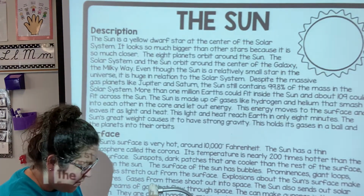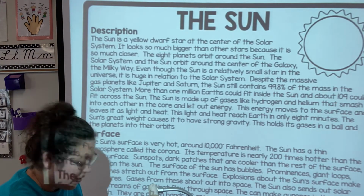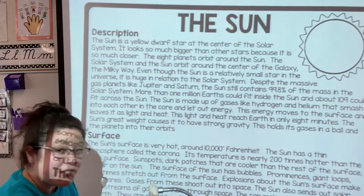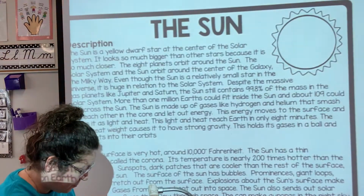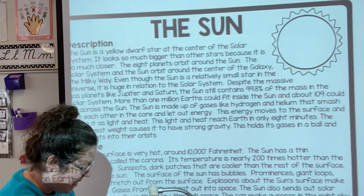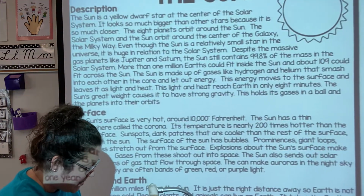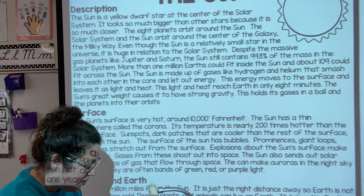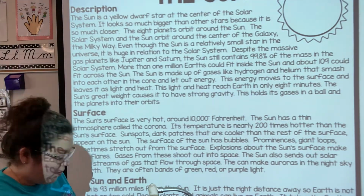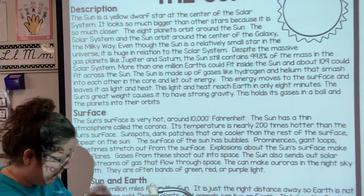The sun is made up of gases like hydrogen and helium that smash into each other in the core and let out energy. And remember, we learned the core is the hottest part of the sun. The energy moves to the surface and leaves it as light and heat. This light and heat reach Earth in only 8 minutes. The sun's great weight causes it to have strong gravity. This holds its gases in a ball and the planets into their orbits. So the reason it doesn't just go everywhere is because it's got gravity that keeps that heat in.